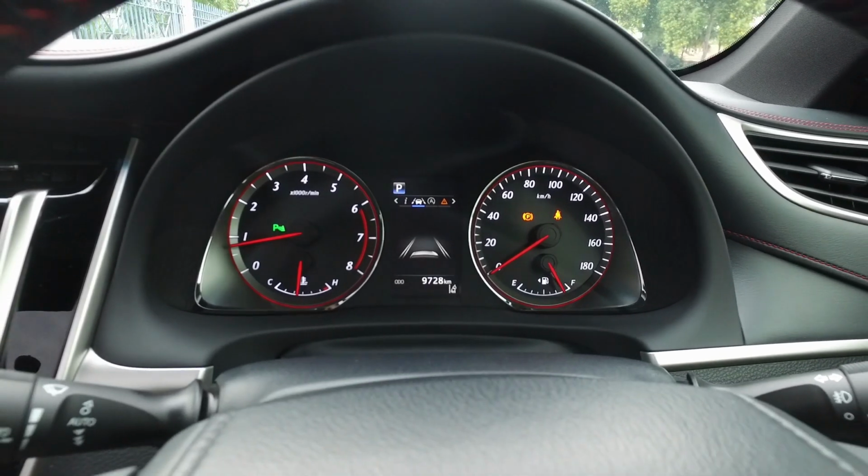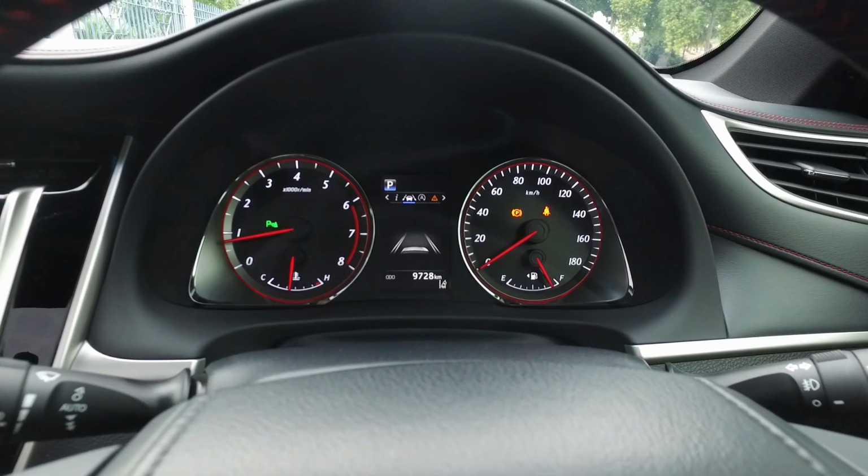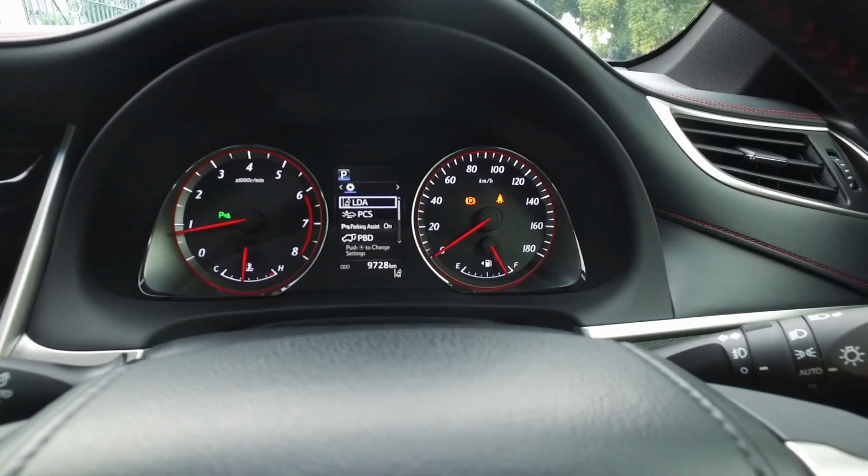And of course this car has adaptive cruise control. It's a very rudimentary adaptive cruise control. It also has lane keep assist and all that.